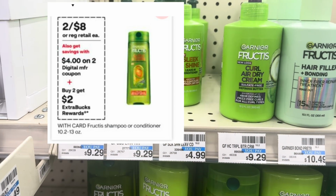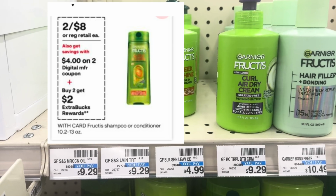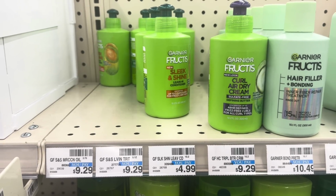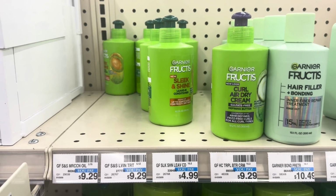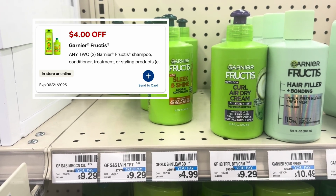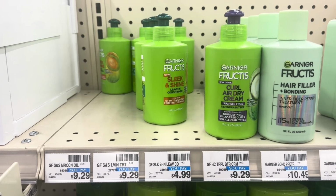Another easy deal you can pick up this week will be on the Garnier Fructis shampoo or conditioners. They are on sale for 2 for $8, and when you buy 2, you get $2 back. Pick up 2 leave-in conditioners. Use the $4 off 2 digital coupon. Then you pay $4 and get $2 back, making them just $2 or $1 each.